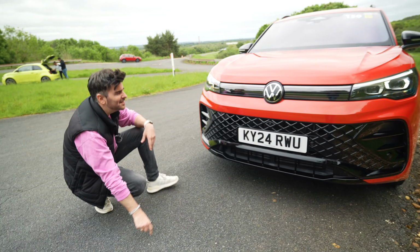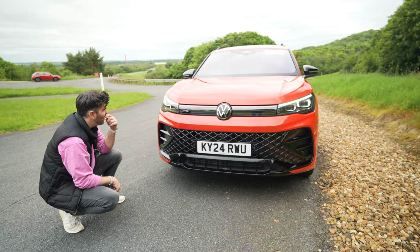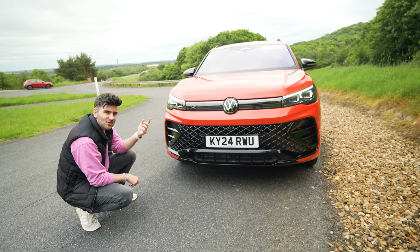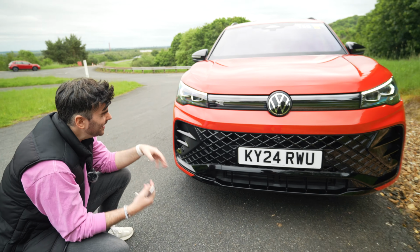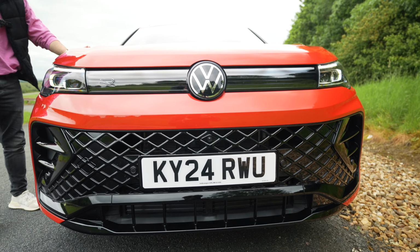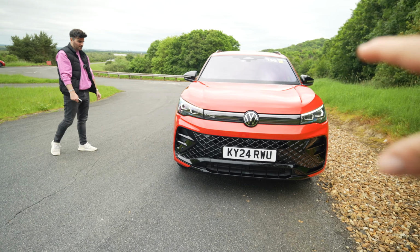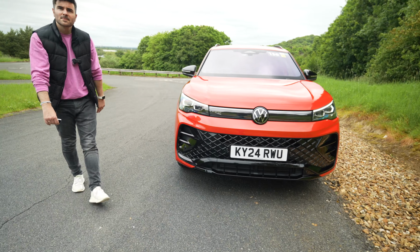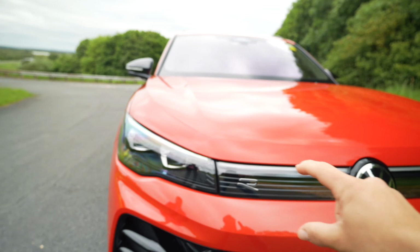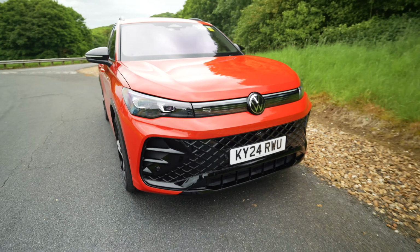Now this is the R-Line, so you've got some sportier exterior changes. But I think overall what they've done is really cool. It just looks a little bit sleeker, a little bit meaner. And we were liking this red, weren't we? It's kind of like an orange. I do like the red. I feel like they've gone a lot less aggressive with the front of this. And I feel like with this, it's sort of rounded off, and it looks nice. You think it's a little bit more smooth, a bit more friendly? Yeah.